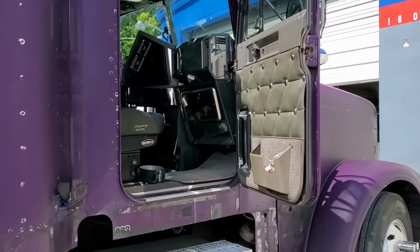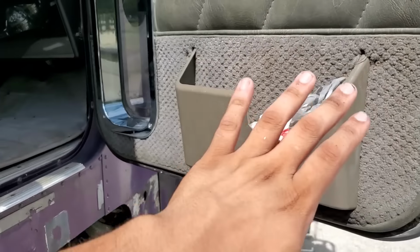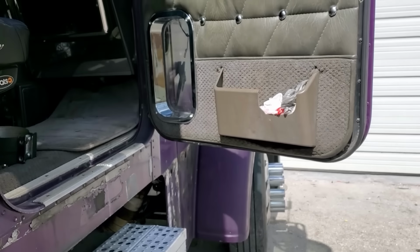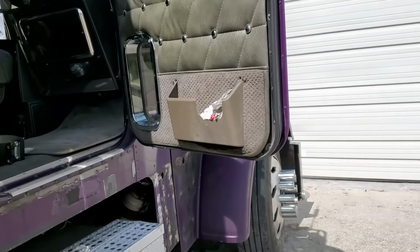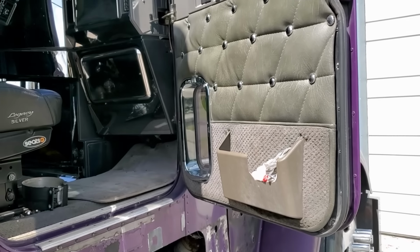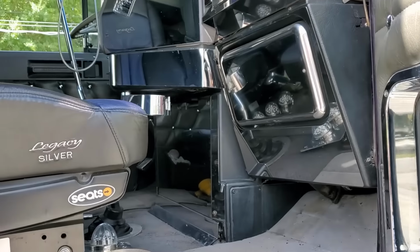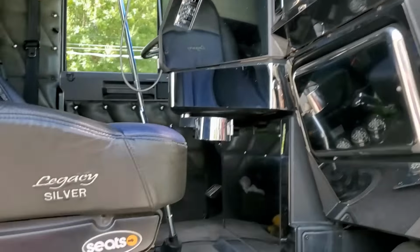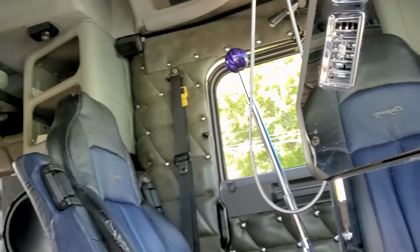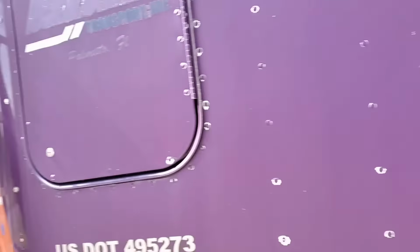Quick interior shot, just cuz. Don't mind this ugly ass thing, I'm gonna remove that. I'm gonna fiberglass that. Y'all don't know what I'm gonna do, but it's gonna be fiberglass. And yeah, the inside, as always.